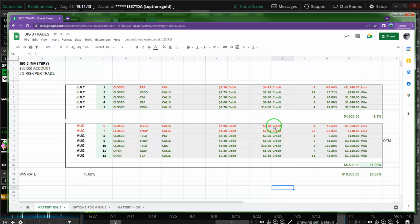I know you like seeing the spreadsheet, so here's where we're tracking all the trades that we've done in my mastery since we launched the Big 3 indicator back in July. And remember, I'm risking 5% per trade, so if we focus on percentages, because that's what matters, for the month of July we were up 9%, and so far here in August we are up 11%.